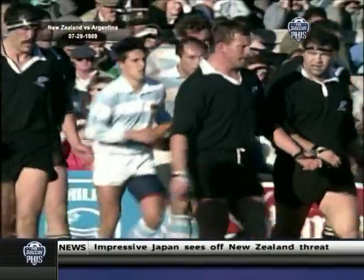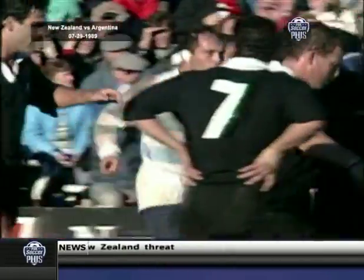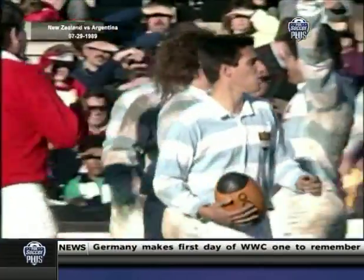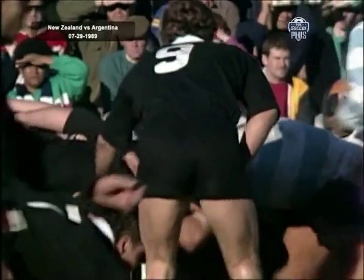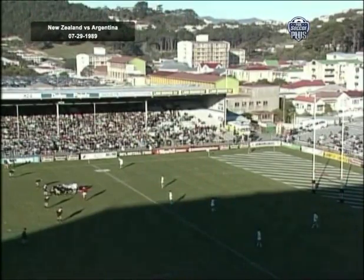Knocked forward by John Kerwin. Yeah, so that's unusual to see the great man knock him forward. Fabio Gomez. 2 tries to 1 to New Zealand.